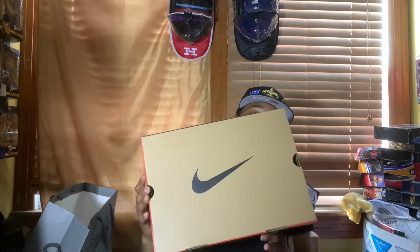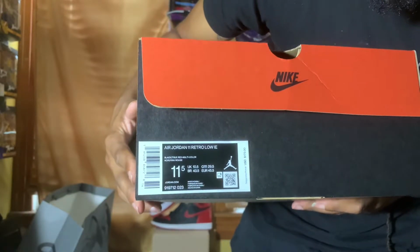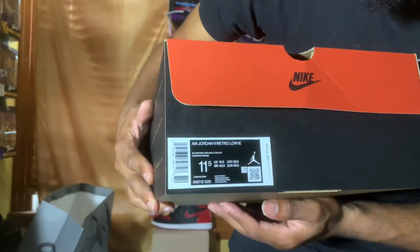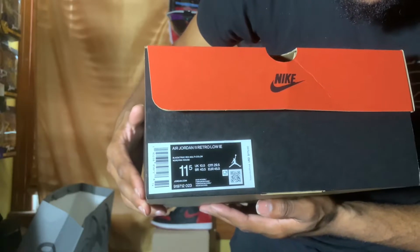As y'all can see, we have the Nike Jordan box right here, the old style box, the 96, 97, 98 box. Let's go ahead and get to it. We have the Air Jordan 11 Low IE Black True Red. What is that? Multicolor? Yeah. Size 11 and a half. Style code is 919712. Color code is 023.